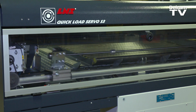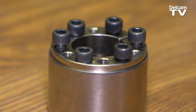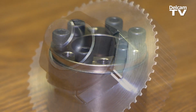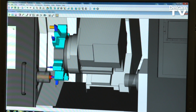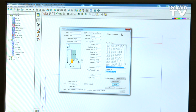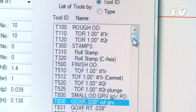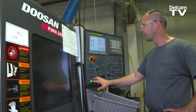Since using PartMaker, we've seen drastic improvements in the initial quality of our parts. Our first pieces require much less adjustment and aesthetic improvement than ever before, because of the consistency of the tool paths and having a tool library that tells you what the capability of your tools are. PartMaker has definitely made my job easier.